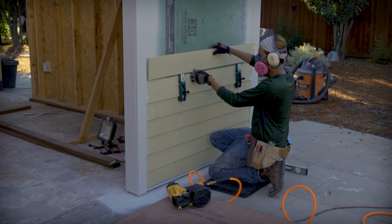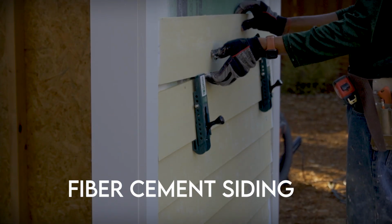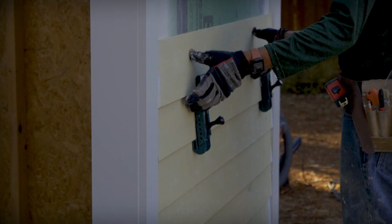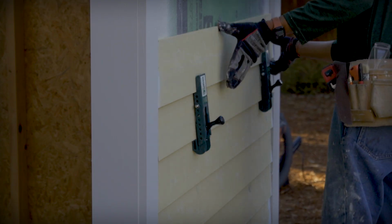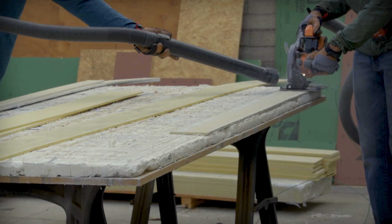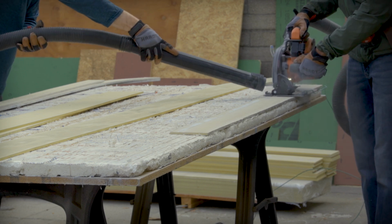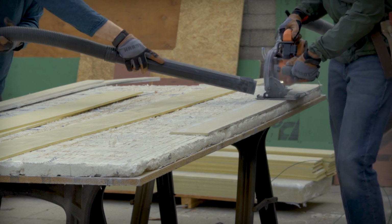For siding, we went with fiber cement boards. On the shed we used an engineered wood product by LP SmartSide that we really liked, but we unfortunately couldn't find a smooth version of that siding in the size we needed, so we had to change plans for this build. These boards were not nearly as easy to work with as the LP SmartSide.